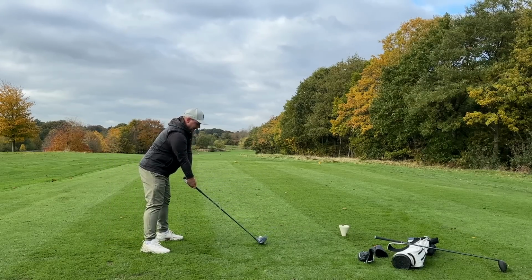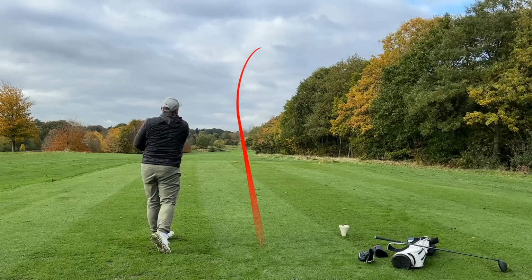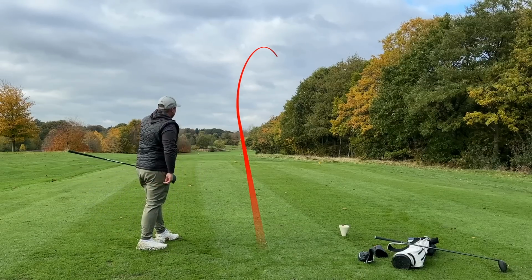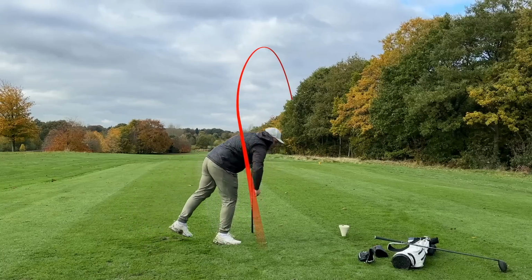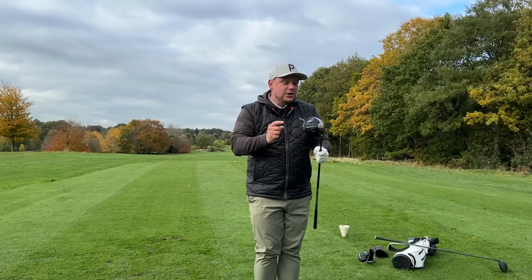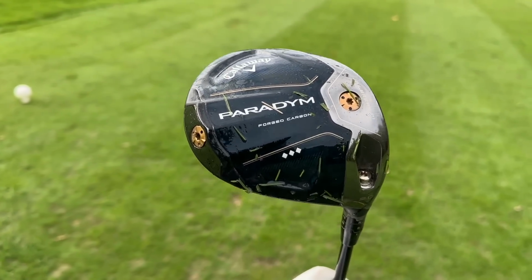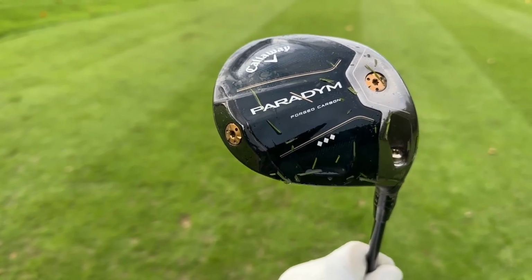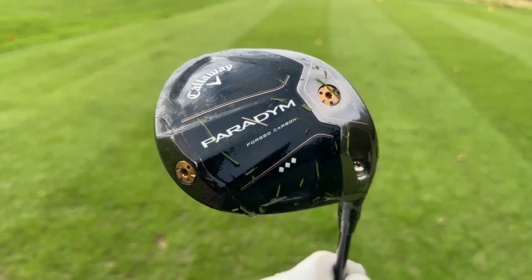See if I think the Paradigm's easier to launch actually. Very different looking head. You can see just how easy that was to get up in there. I have been using this all season, maybe that's a little bit to do with it. Certainly sounds a little bit better. Is that enough to make you want to spend the cash on one of these? You can probably get a Paradigm Triple Diamond from Golf Clubs for Cash for a little bit cheaper than a new one now anyway. We all know that this cycle will be coming to an end eventually and replaced probably at the start of next year.